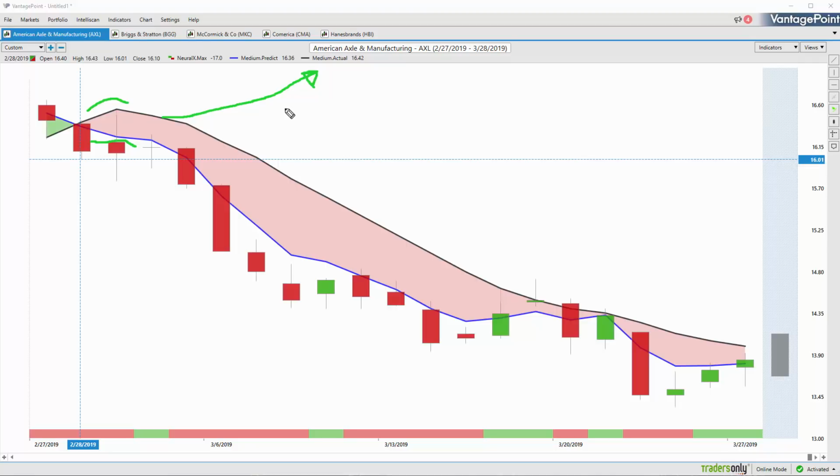But the weakness in a regular moving average is that it's only looking at, well, in this case, the one market, American Axle and Manufacturing, and it's completely dependent on previous price action. So it sort of gets dragged around, but acts as a good barometer of where prices have been over a given period of time. But we need to know where prices are going.